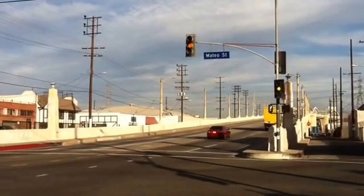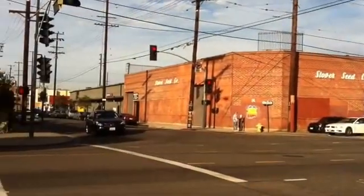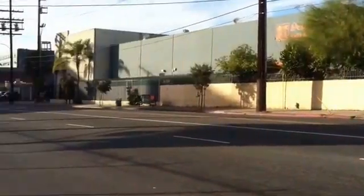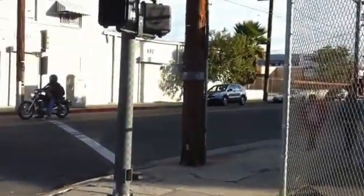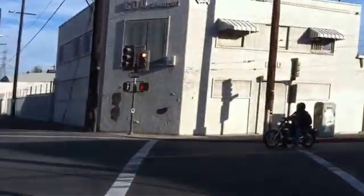Okay, we'll begin today's documentation at the corner of 6th and Mateo. That's looking north on Mateo Street. This is looking back west towards Factory Place Arts Complex. And around here, we're going to take a walk down Mateo now and look at who's living there these days.